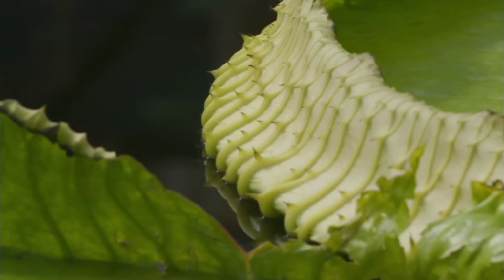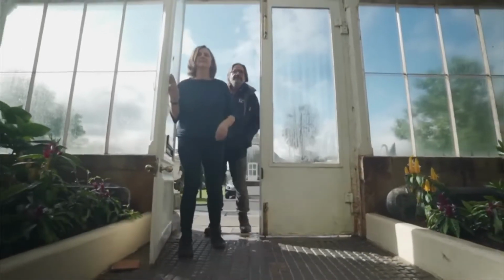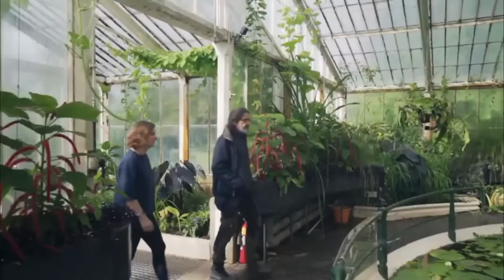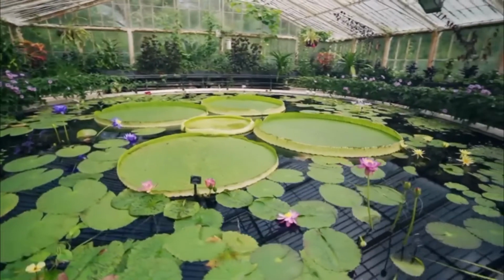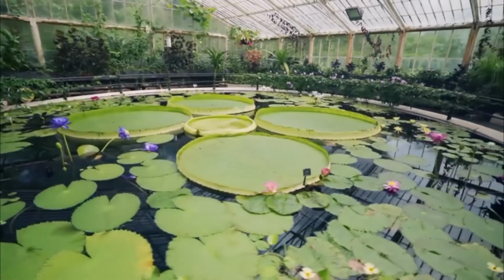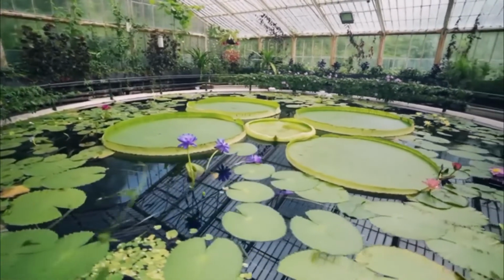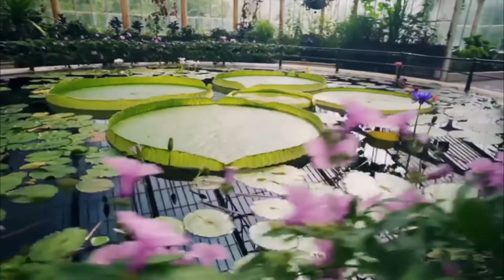That's because the discovery of Victoria boliviana as a new species has been secret until now. Lucy and Carlos have just heard their scientific paper has finally been accepted for publication. Wow, they've really grown, haven't they? This means the world will soon know about their discovery, and to celebrate, they've come to see Boliviana in all its glory. I mean, they've only been in here, what, a month? 6 weeks? 6 weeks.